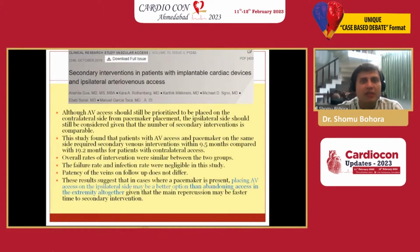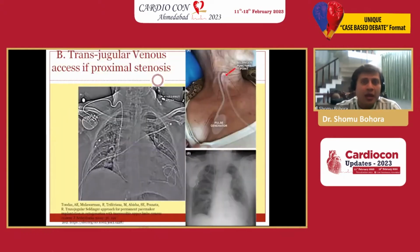So this was a study which showed that secondary interventions in patients with implantable cardiac devices and ipsilateral arteriovenous access are not as bad. Though the interventions are much earlier, the rate of intervention is similar, and the failure rate and infection rate were negligible in this study, showing that in patients in whom you have no other choice, you actually can do an ipsilateral side access also.